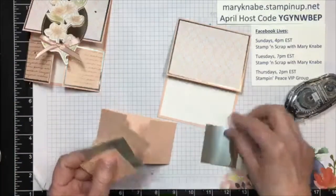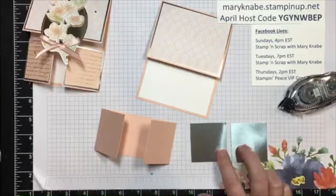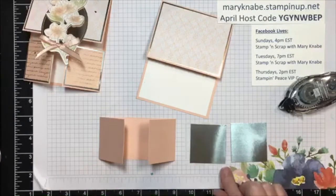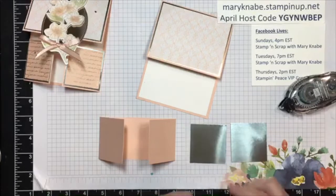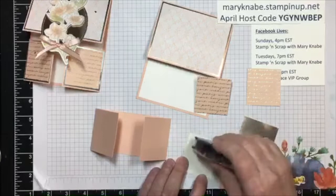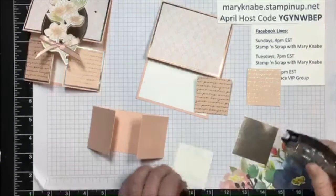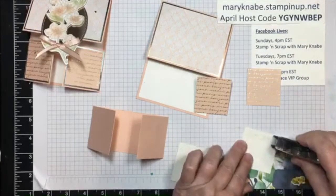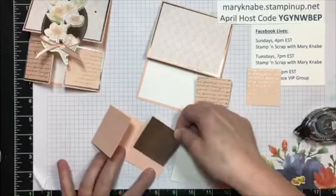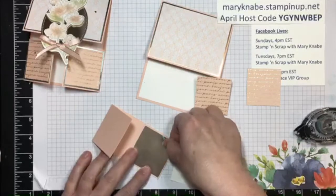I cut these pieces, and you need two because we're going to decorate both doors. These pieces measure 2 inches wide by 2 1/8 high. Snail doesn't always work the best on the back of the foil paper, so you want to go a little slow, or you could also use multi-purpose glue instead.